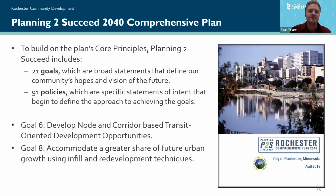To build on the 7 core principles, P2S 2040 establishes 21 goals and 91 policies which help to define how the city can achieve the goals of the plan. While there are many goals and policies related to the integration of land use and transportation, I wanted to call out Goal 6, developing node and corridor-based TOD opportunities, and Goal 8, accommodating a greater share of urban growth using infill techniques. These two goals were used as key drivers behind the city creating its first transit-oriented development zoning district, and further, these goals strongly support the development of the rapid transit project. Next slide.